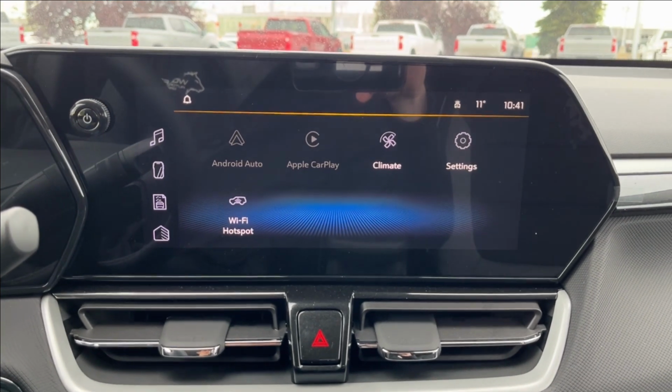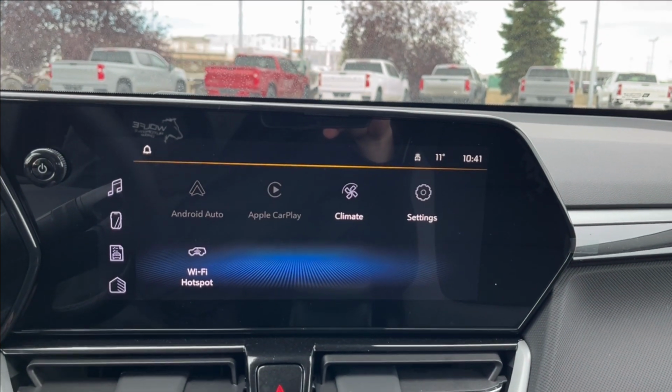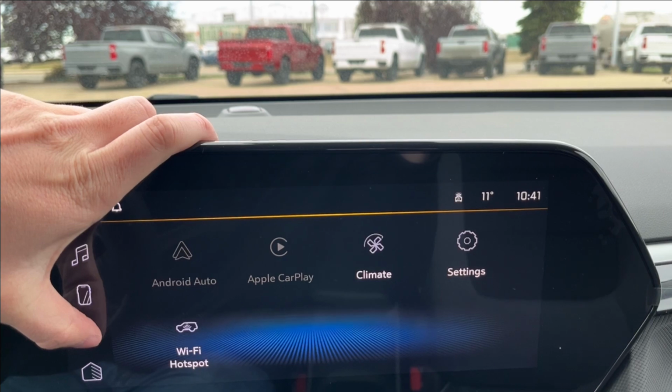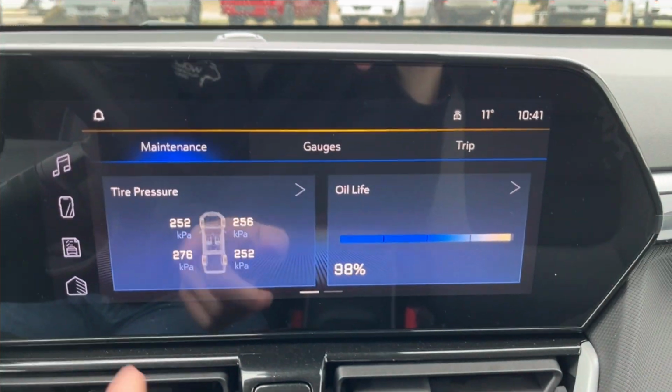Equipped with Apple CarPlay and Android Auto, like I said, built-in Wi-Fi hotspot, as well as you can access climate. And if you want to see your trip information as well as your gauges, there we go. You can see that here. Usually they're on the odometer, but they changed it up, so it's just going to be over here.